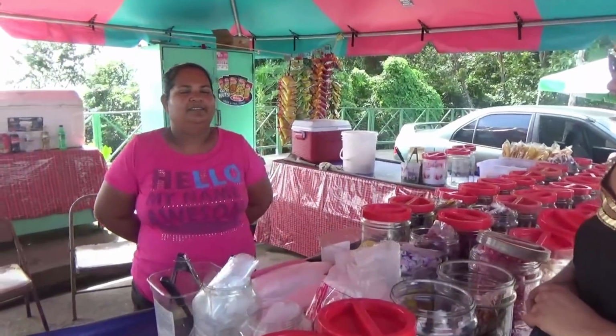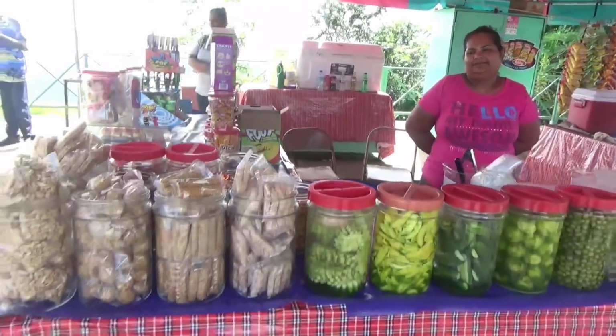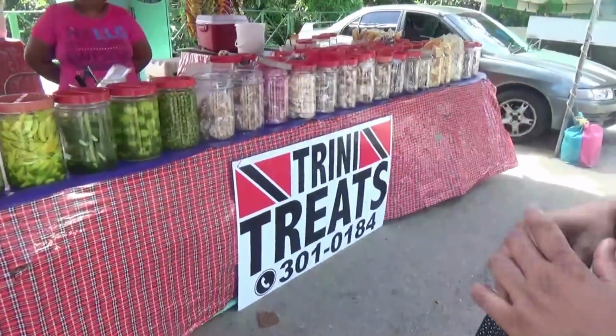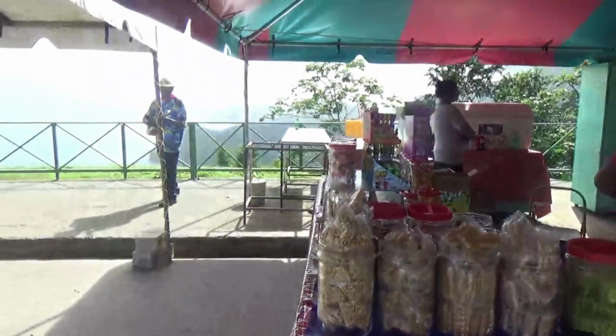Okay, that's nice. So you guys see the wide array of snacks they carry, and both stalls should have almost the same items.